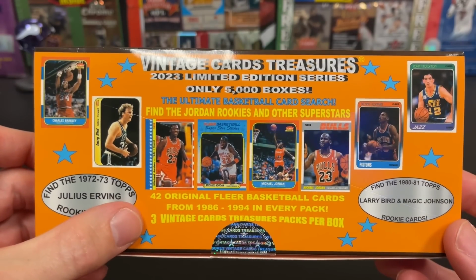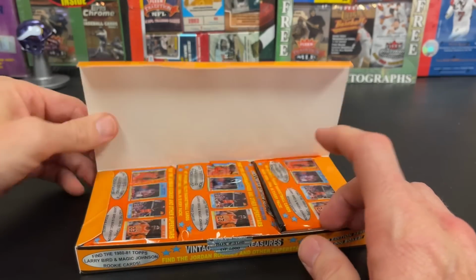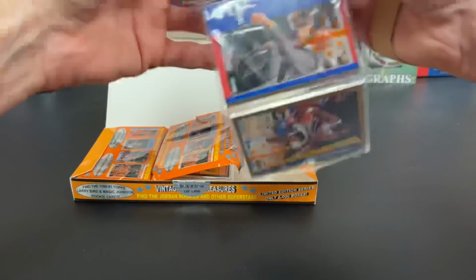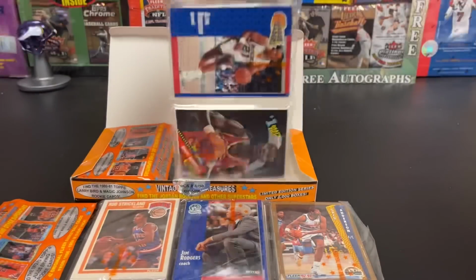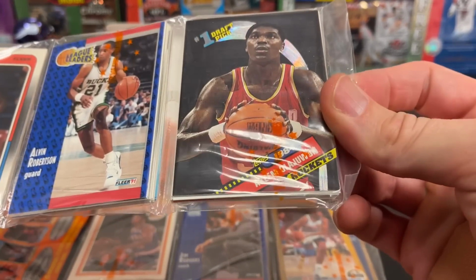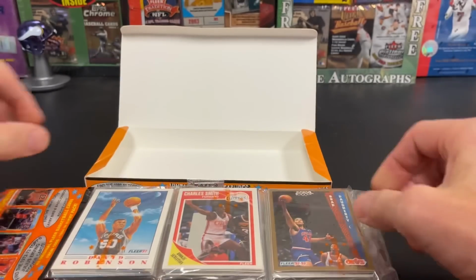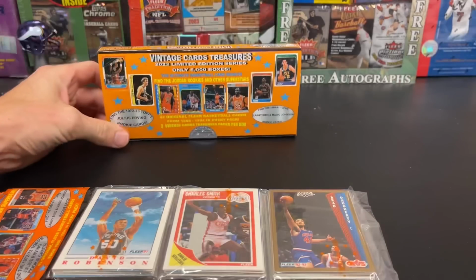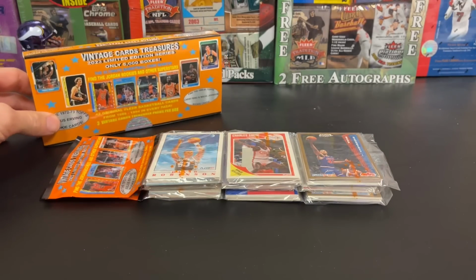So it says 3 Treasures packs. So I'm assuming, interesting. So they pack their own packs. So it's like their own little, oh. Kind of interesting, huh? So their own little packs. So very interesting. So we're going to see, again, I believe I paid over 300 bucks for this box just so we could show you guys.